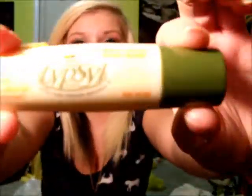Alright, so the next thing I got, I saw this in my Rite Aid, which I'd never seen before, but I went and looked for them just to see. I got the plain or original flavor in my Naturals Fox box, and this is the, I can't read that in my camera. Oh, it's Honey Berry.